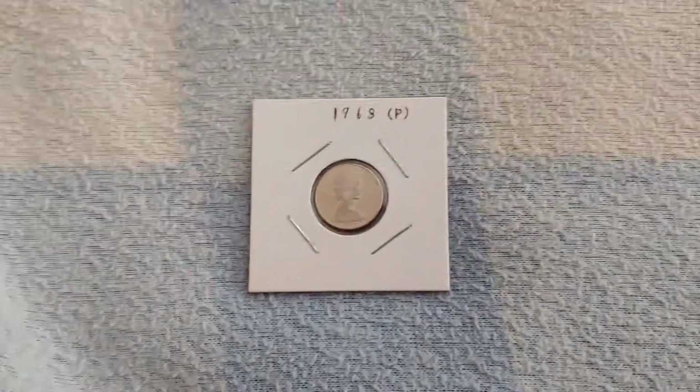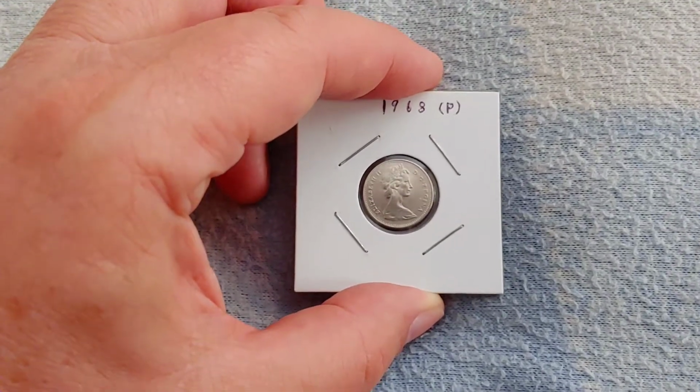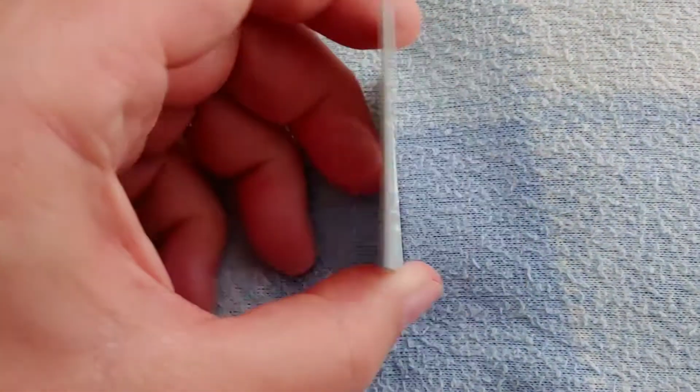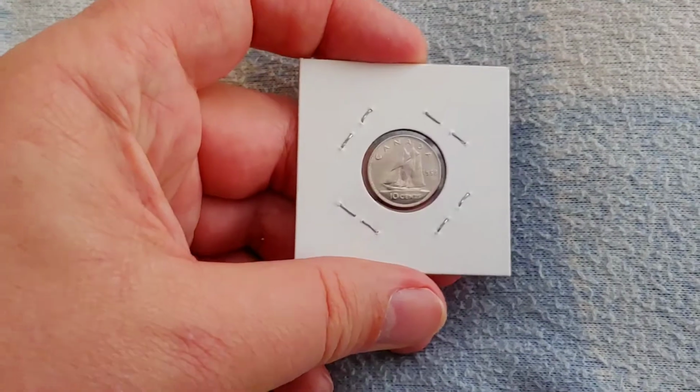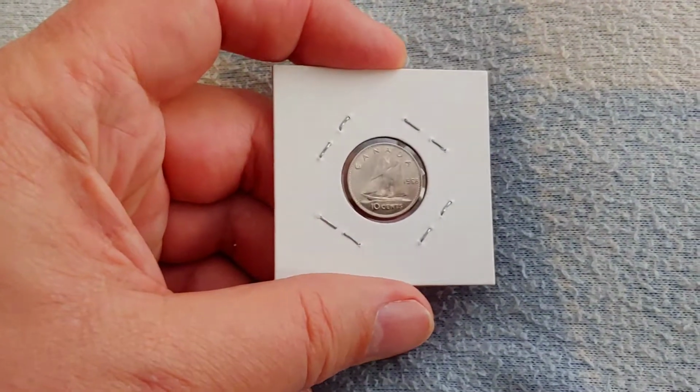Okay, we have here a Canadian dime made at the Philadelphia Mint. This has the British monarch Elizabeth II on it, and a large sailboat. This is the only issue we officially struck for Canada.